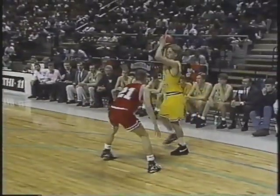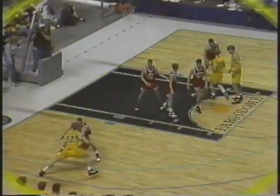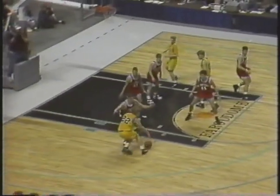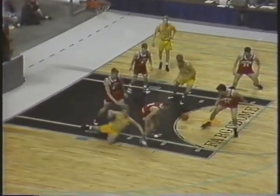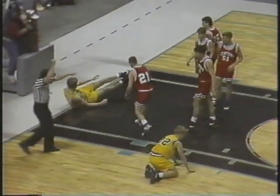Here's Clement. Takes the drive, and oh, what a steal that time by Buchholz. It ended up in Mayhew's hands, who was fouled, but we got an idea of the quickness of Ben Buchholz. Very, very quick hands by Ben Buchholz. See, with a guy like this, you can never get the ball in front of your hips. If you get it in front of the hip, you're exposing the ball, and a guy like Buchholz will strip you almost every time.